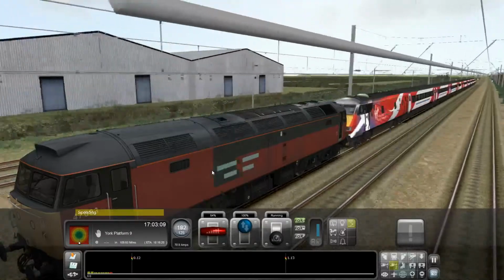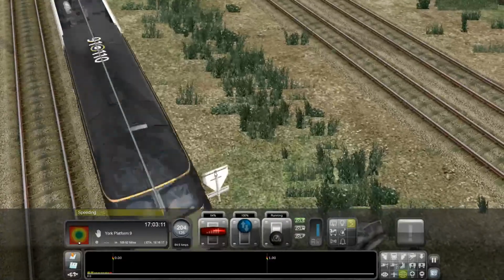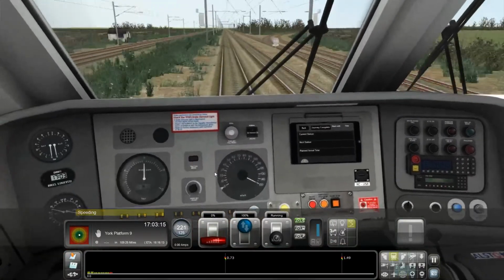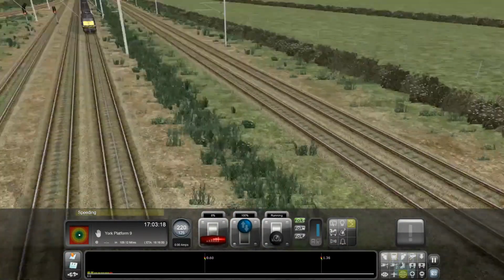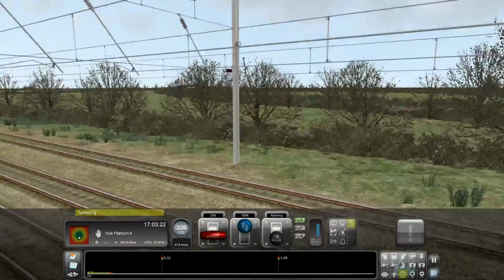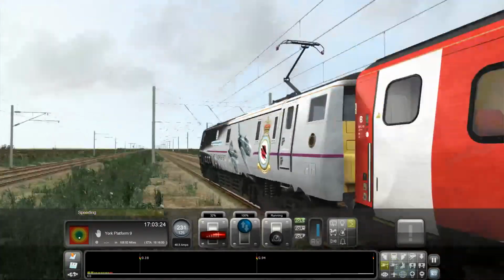Alright, let's speed up. And then the sound breaks at about exactly the intercity number. Look, the sound's completely gone now.